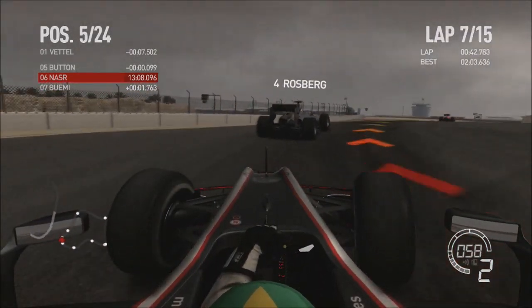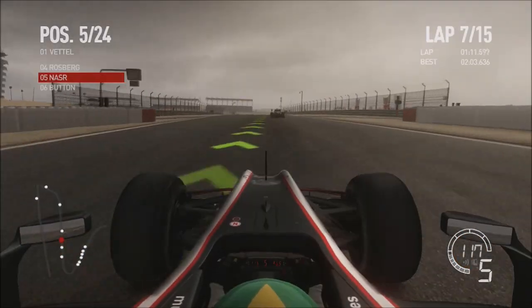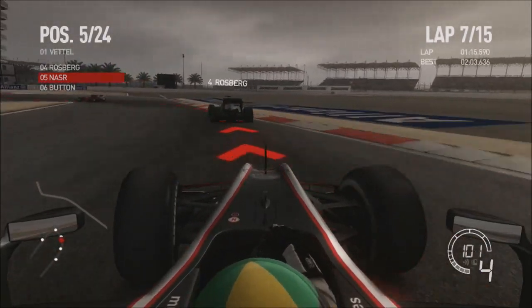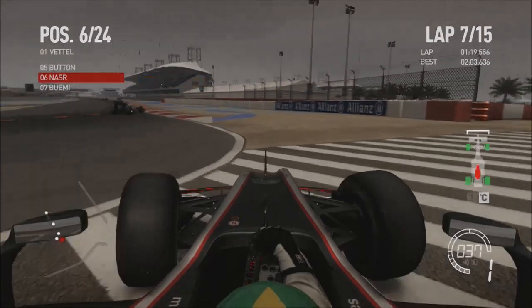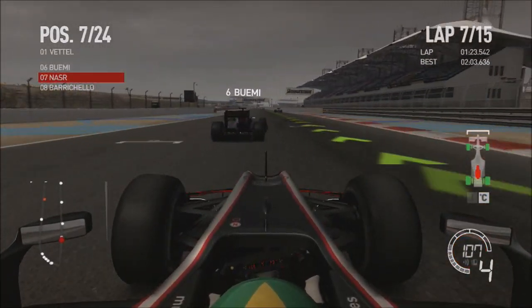And now our next target is Nico Rosberg. We've got some really good pace on these prime tyres. It's such a shame we have to pit, because what an awesome finish this would be. But of course, we're going to be 20 seconds behind these guys. We've locked up our brakes. That's a massive mistake. Jenson Button's through. Sebastian Buemi's through. We're down to 7th.